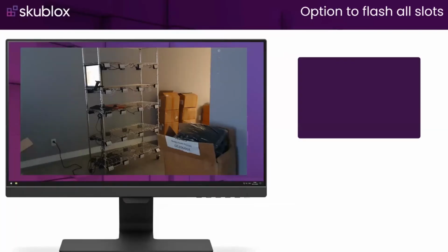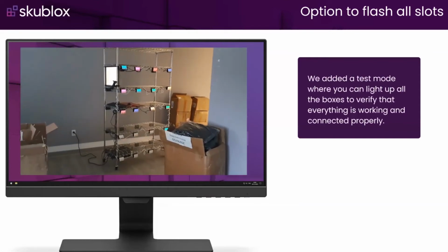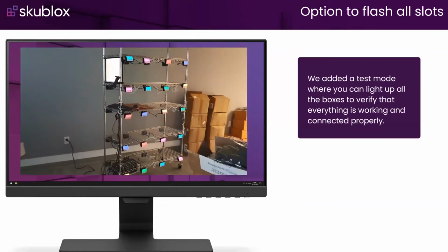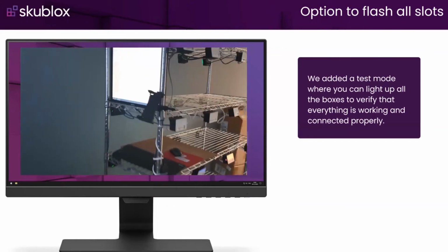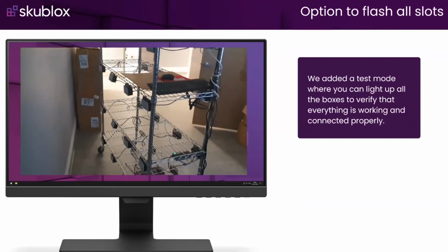Flashing slots. So over here, this video we took in our office. Basically, we added some diagnostics, so you could test to make sure everything's connected and working right, so you can flash all the slots in the sequence. It's also helpful to see what the pattern is of how they're laid out, and make sure everything's connected properly.